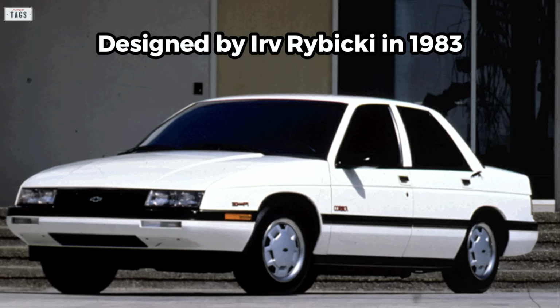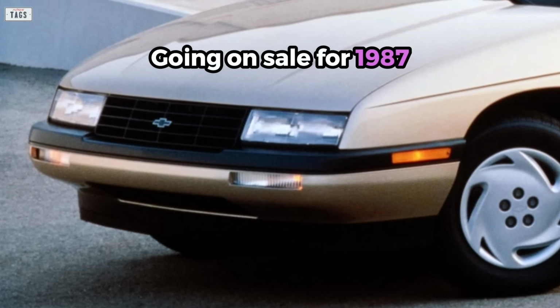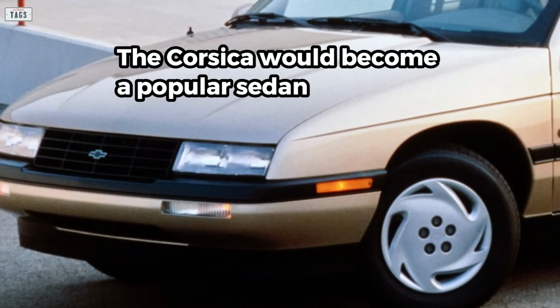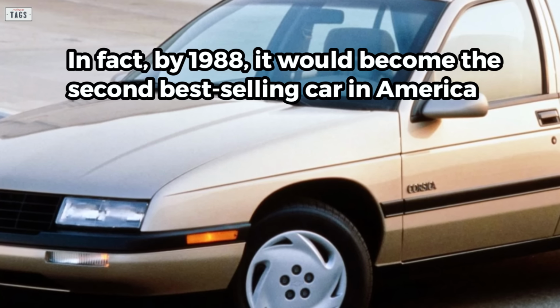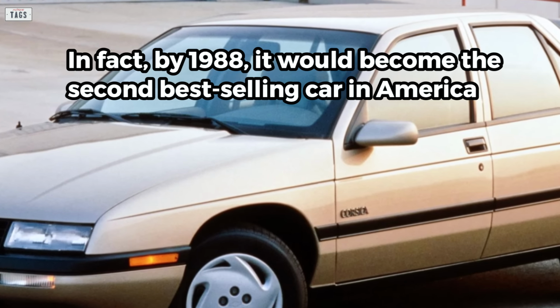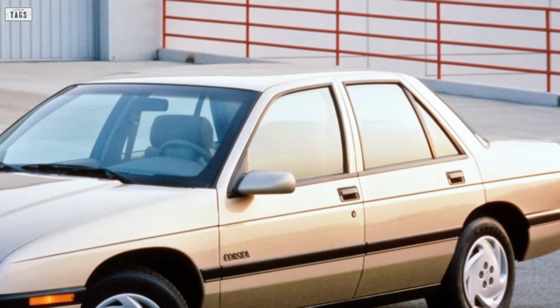Designed by Irv Rybicki in 1983, the Chevrolet Corsica was the sedan variant of its two-door counterpart, the Beretta. Going on sale for 1987, the Corsica would become a popular sedan. In fact, by 1988, it would become the second best-selling car in America, right after the Ford Escort.